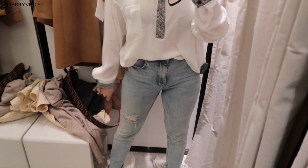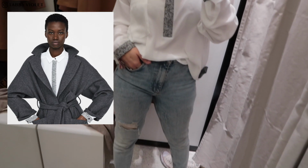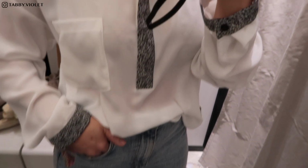Next, I'm wearing a white blouse that I absolutely love. It is a white blouse with little small leopard print on the sleeves and in the center of the blouse. It is beautiful to wear with jeans.